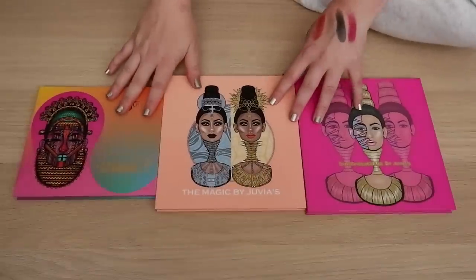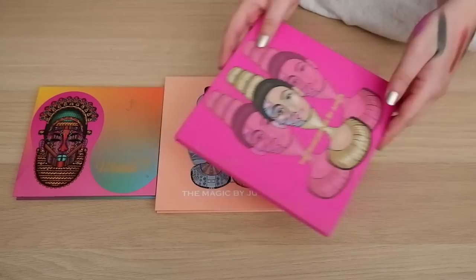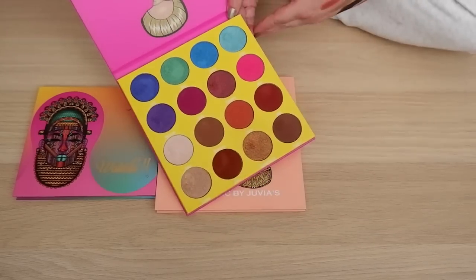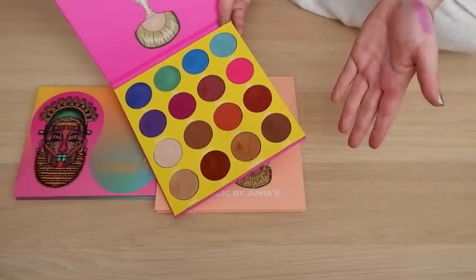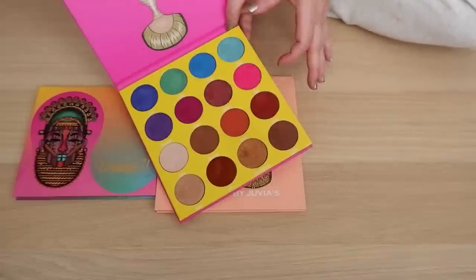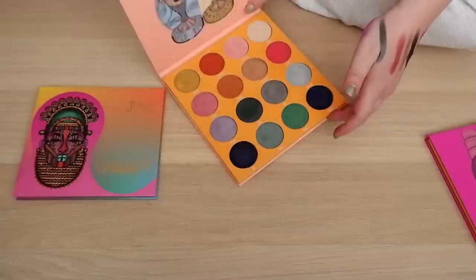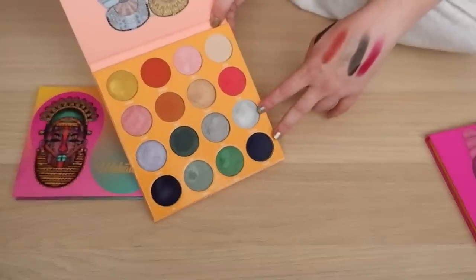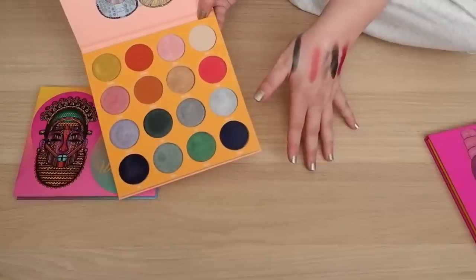And then we've got some larger palettes. Now, I'm not a large palette kind of person, I'm just not, but I bought these before they did the minis. So the Masquerade, I would definitely have bought the mini of if I were to ever be so inclined. I'm still thinking of depotting this and getting rid of the neutrals and just keeping the bright shades, because that's what I use this palette for, really. The Magic, I would take out these top two rows and keep the bottom two rows. Like these eight shades, if this could have been a palette, I'd be very happy.